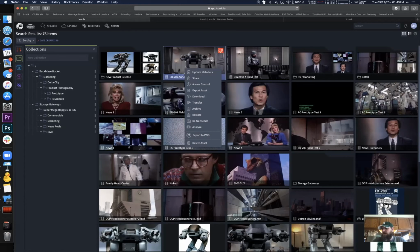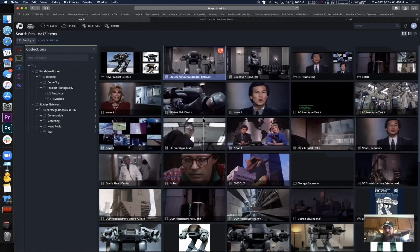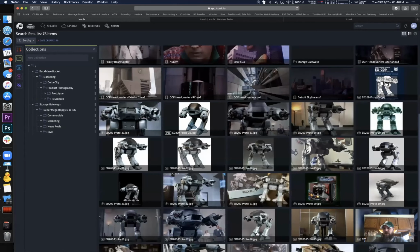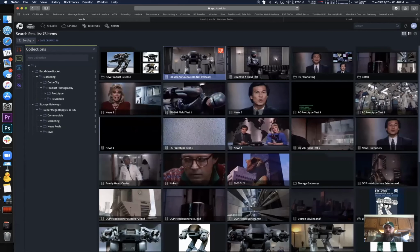Virginia asks, could you reference documents, e.g. transcripts? Yes, absolutely. There's no problem with PDFs, doc files, those sorts of things within Iconik. We've brought in nothing but rich media in this case, images and video, but any file type is supported within Iconik, so you can do that.